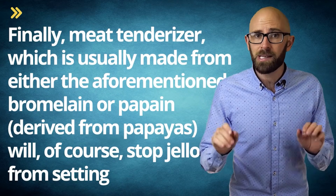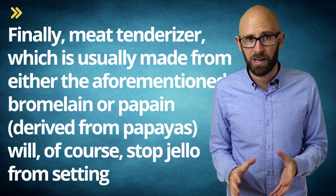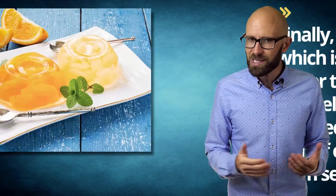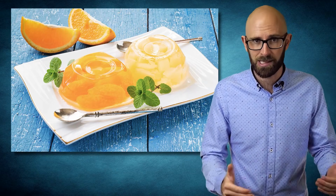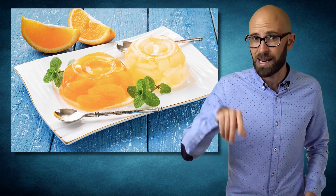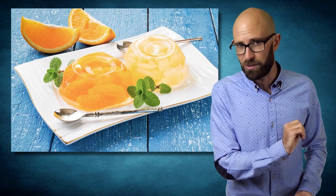Finally, meat tenderizer, which is usually made from either the aforementioned bromelain or papain derived from papayas, will, of course, stop Jello from setting. As with pineapple, however, if the food items in question are first heated sufficiently to inactivate the offending enzymes, in the case of bromelain, heated to above 70 degrees Celsius, that's 158 degrees Fahrenheit, they will then be fine to use in your latest Jello creation.